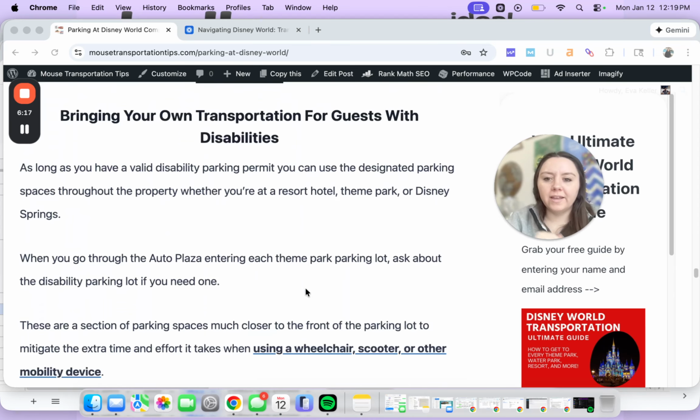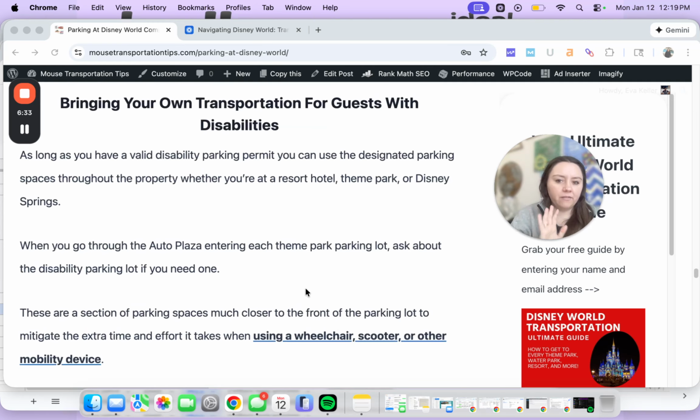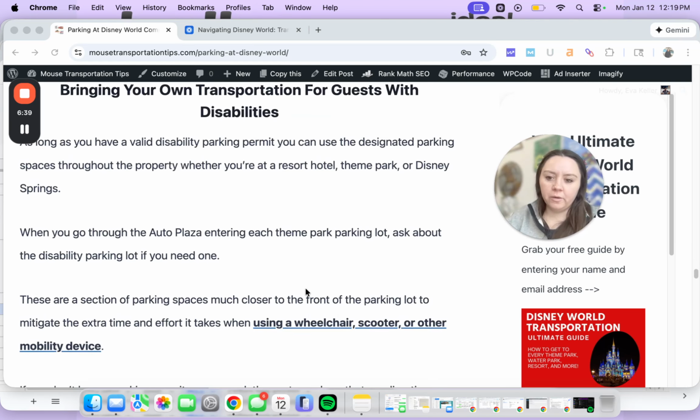So for guests that have any sort of physical disabilities, or if you're using any sort of wheelchair, scooter, any sort of mobility device, they do have disability parking as long as you have that placard, and they will direct you to that specific spot of the parking lot as well.